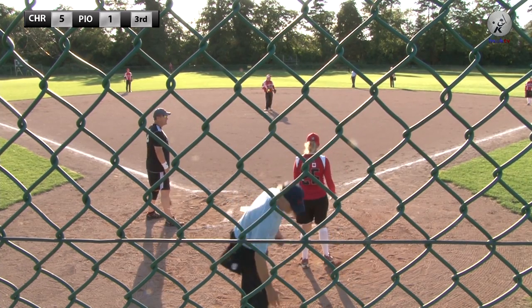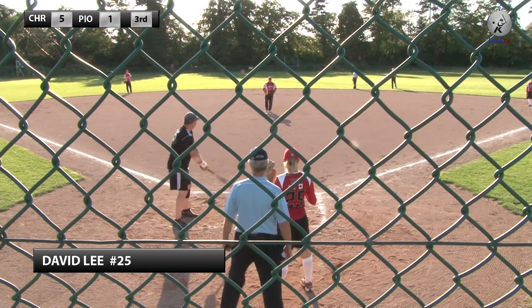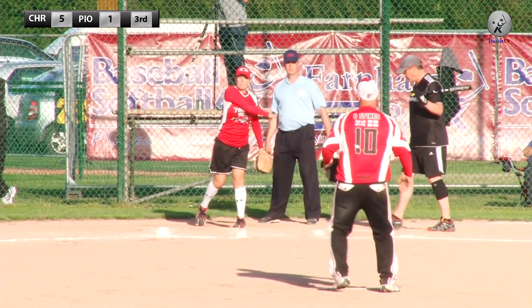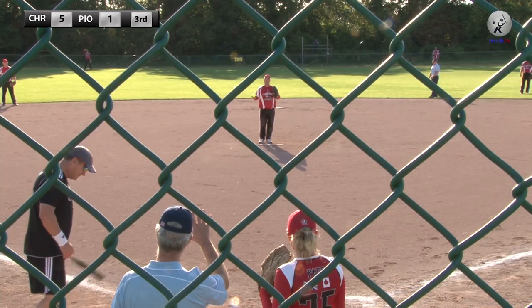Pitcher David Lee, who's obviously already been up to bat before. First pitch goes down for a strike, I believe. David Lee was born in Birmingham. He's a photographer.